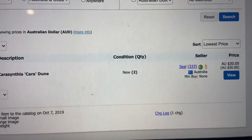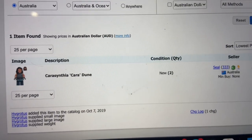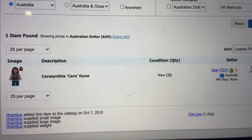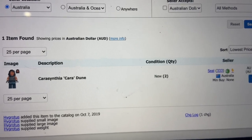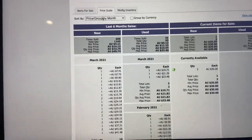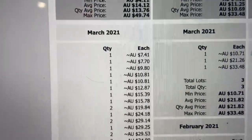But currently I don't think we had the funds to do that. So we're going to sell a few more things to be able to afford those. It may sound bad, but you know, got to sell things and have money coming in to buy new things. But that's interesting. Let's just have a look at the price guide and how many times it's sold.